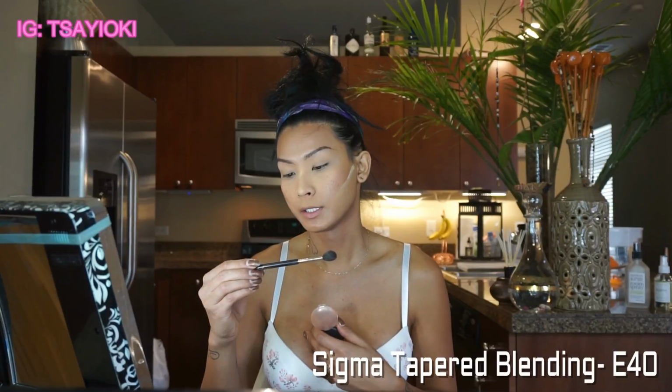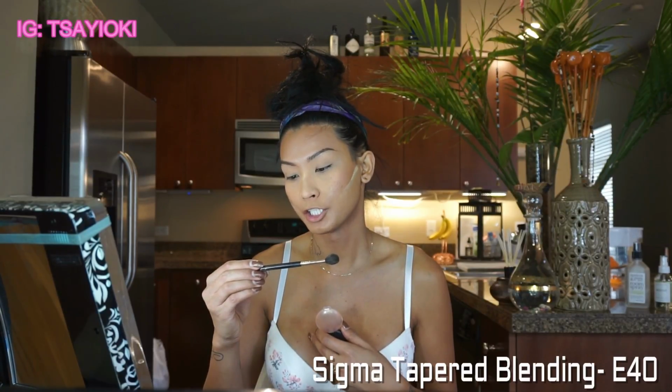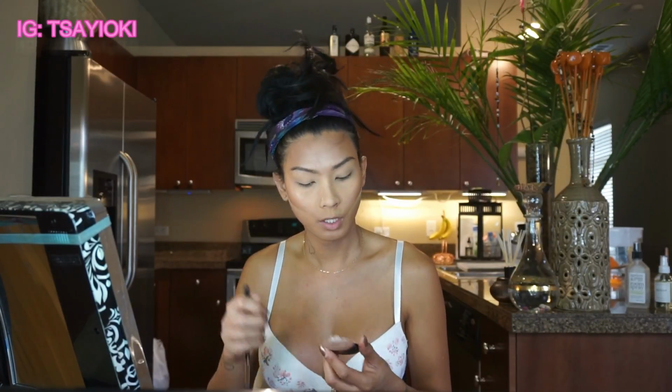Now the second thing that I will be doing is highlighting. And I am using a Sigma tapered blending brush, the E40. So we're just doing this. And I am using eyeshadow. It's Enchanted. Now certain days I like to go extreme with my highlighting because I like to glow like the gods. So there you go, you're highlighting.